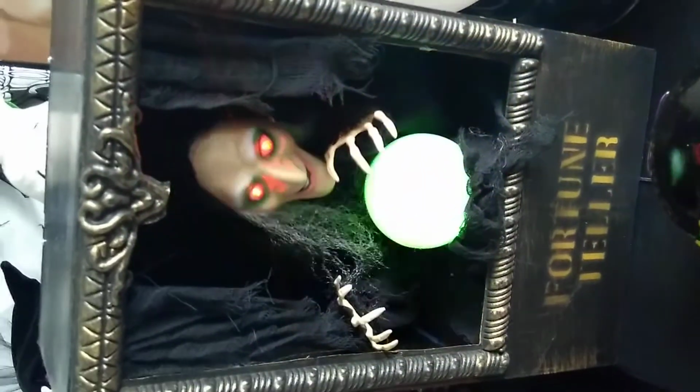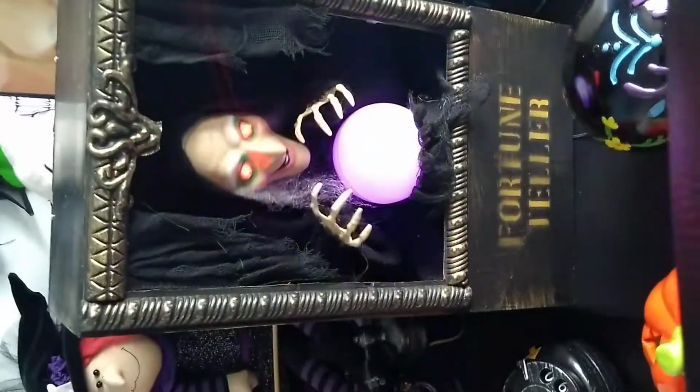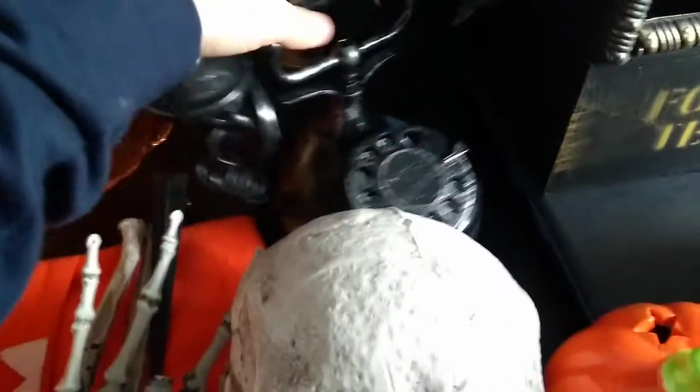So there's 26 days until Halloween, and I'm super excited. Fortune teller. That's the fortune teller. Also, we got this phone. And we've got the blow up pumpkin. There's a lot here. There's a lot of Halloween decorations here. So that's what it looks like.